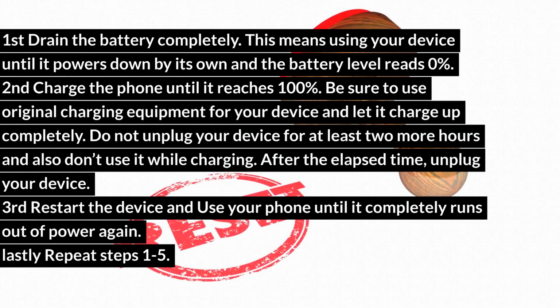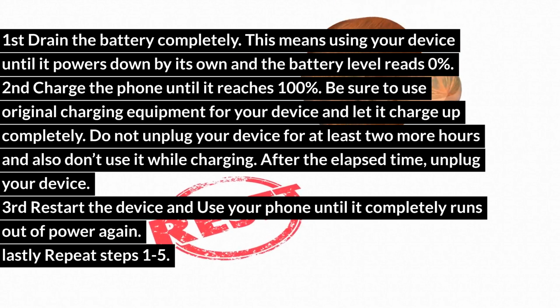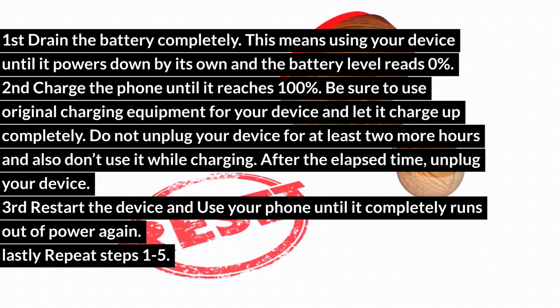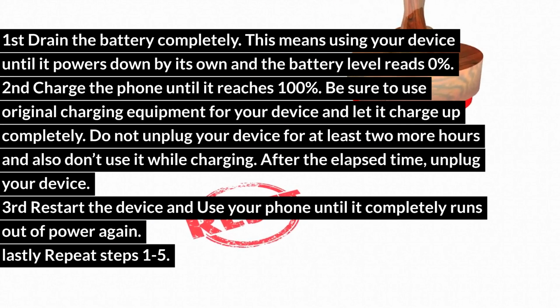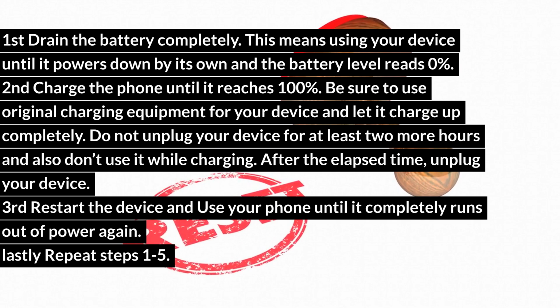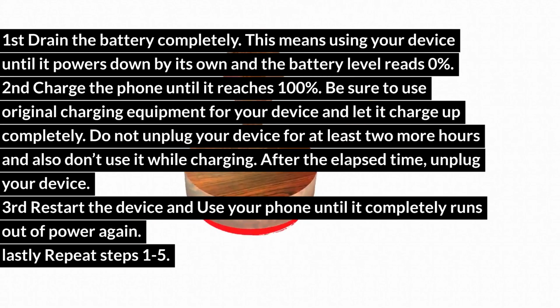Second, charge the phone until it reaches 100%. Be sure to use original charging equipment for your device and let it charge up completely. Do not unplug your device for at least 2 more hours, and also don't use it while charging. After the elapsed time, unplug your device. Third, restart the device and use your phone until it completely runs out of power again. Lastly, repeat steps 1 to 5.